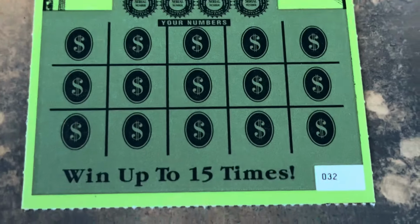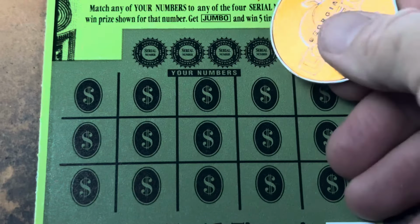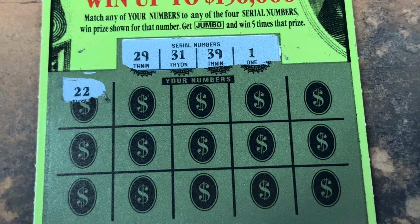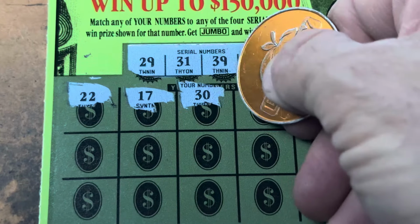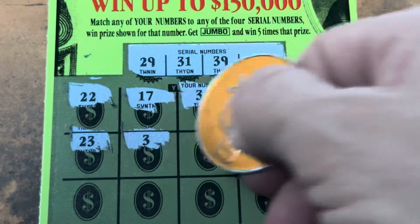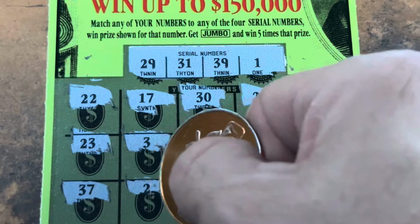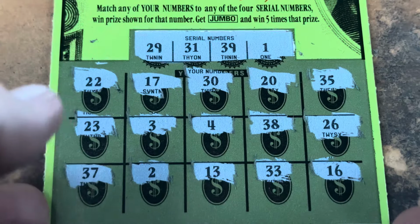Let's do these $5 jumbos. We've got 32 and double 3. Same premise. Matching numbers or that jumbo for 5 times the prize. We've got 129, 31, and 39. Double 2. 17, 30 is one off, 20, 35, come on, 23, 3, we got a 1, 4, 38, I see 39, and 26, come on, jumbo, 37, 2, we needed a 1, 13, 33, and a 16.